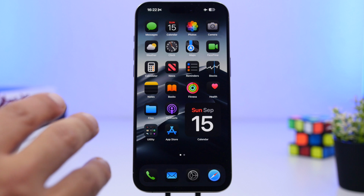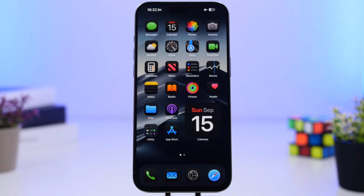But what are some of the things that you should do once you update your device to the new iOS 18? In this video, I will show you guys just that. We have 12 things that you should do once you have your device updated to the new iOS 18.